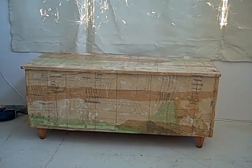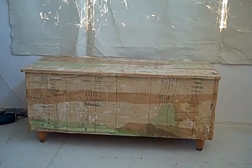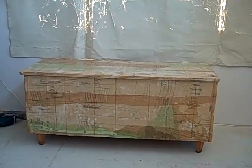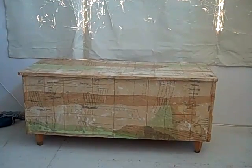I got this chest yesterday, and I changed it, and it's very reminiscent of something that used to be called a hope chest. So I'm going to talk about that.